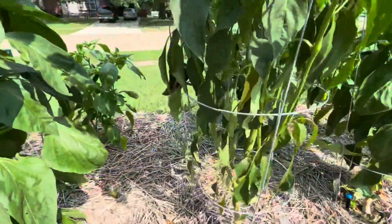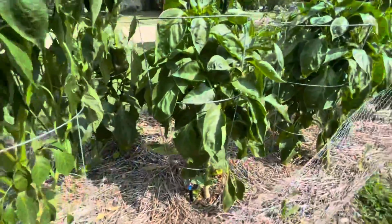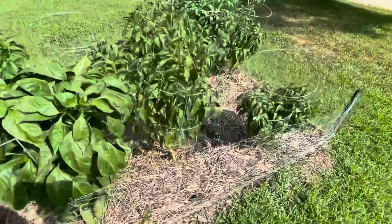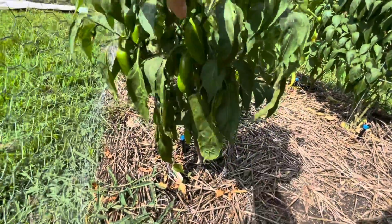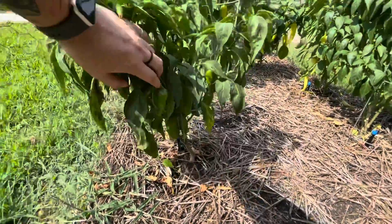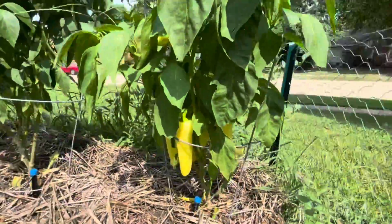I thought there was, oh, yep, there's a bigger one right here. So that's fun. All those banana peppers, I'll give you an up-close shot of those in a minute. I did harvest a jalapeno and eat it raw. Very hot. Very much hotter than store-bought jalapenos. Banana peppers.